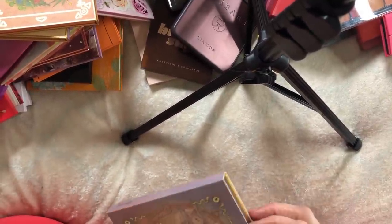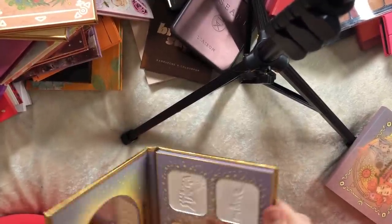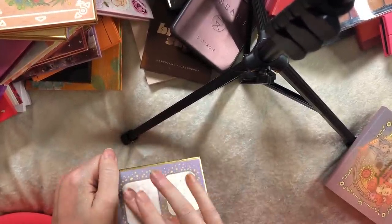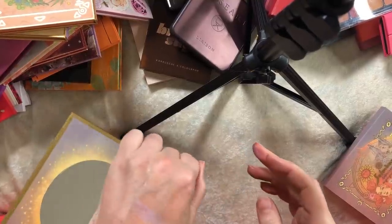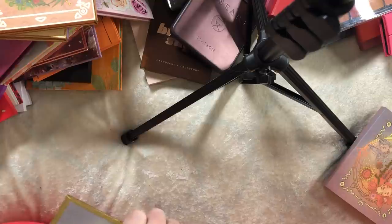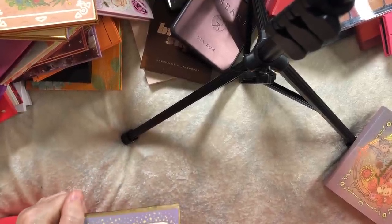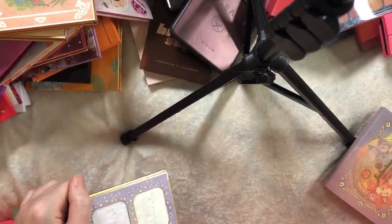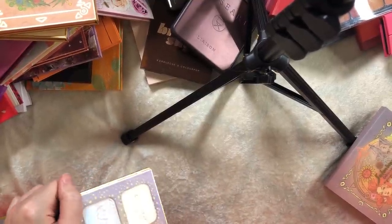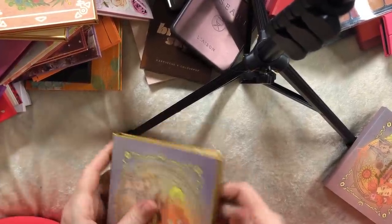And then this one is actually a highlighter palette, but it is still Odin's Eye. And they have some cool duochrome shades, which is why I keep it, because I would never use a blue highlighter, but as an eyeshadow, I would. And this one's a greeny gold. So, as a highlighter, no, but as an eyeshadow, yes. So that's why I keep that one.